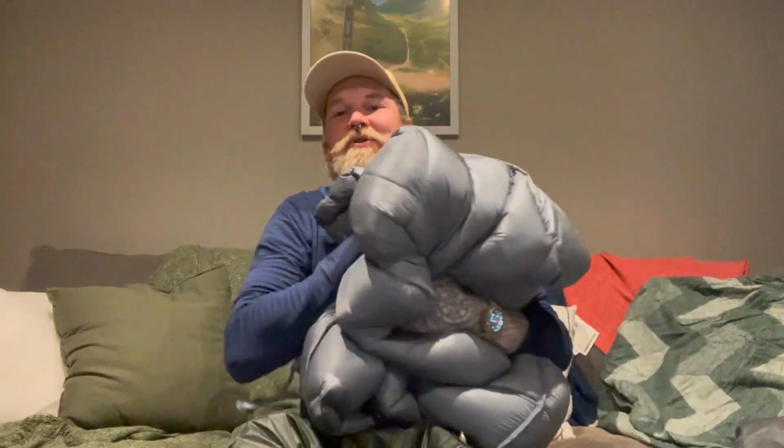So this is my Thermarest quilt. It is incredibly light. Vesper ultralight, 400 grams, like squidges up to nothing. Keeps you warm till 7 degrees. It's probably going to be a bit colder than that, so the extra layers are just in case.